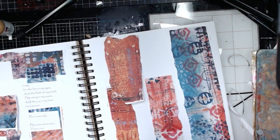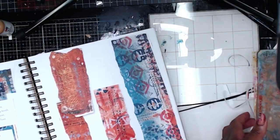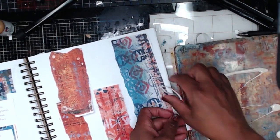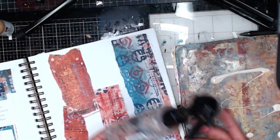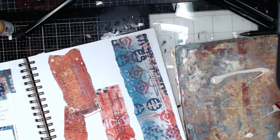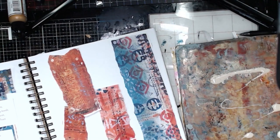Okay, so what you can't see on the side here, because we got so much going on, let me just scoot over so you can see what I did. So there's my jelly plate. I have some paint. I have some infusions that now need to be woken up. Let's put a little water. You're probably going, Rachel, are you about to jelly print with water? I am, because why not, right?